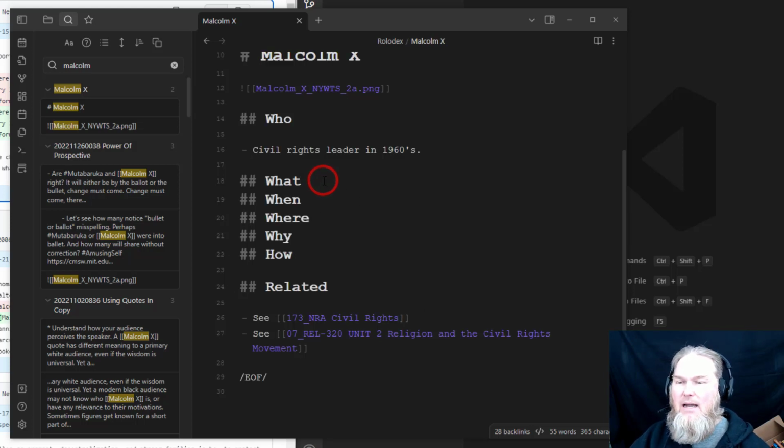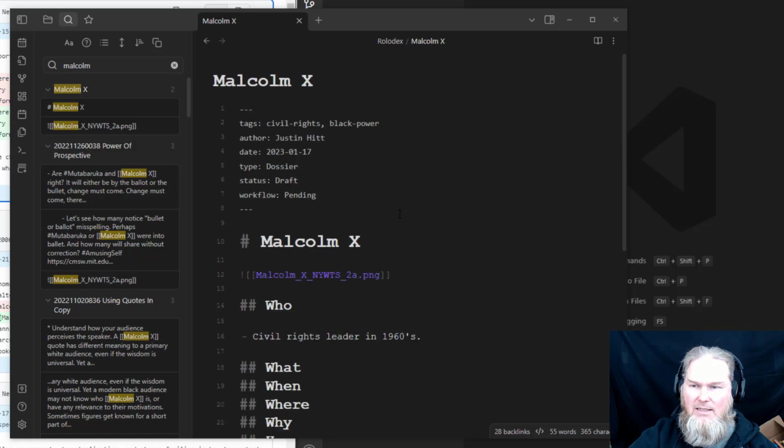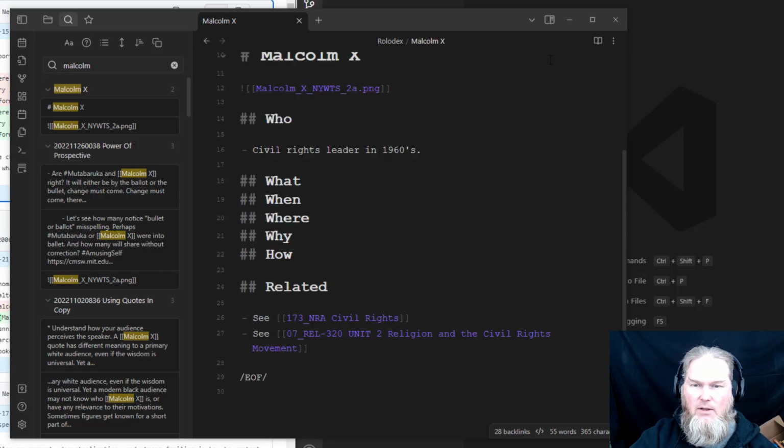And then as I'm developing, now if this was a fictional character, as I'm developing the character, I can update the what, when, why, where. But as a historical character, any of my research around this individual, so if I'm writing a biography, if I'm using him as a reference inside of a document, if I'm trying to make a point in an article and Malcolm X is the particular character that we're talking about here, then I would basically update this file and it gives me a point of reference.